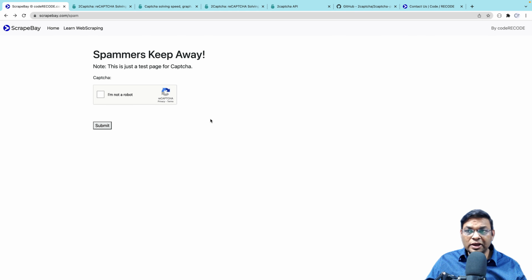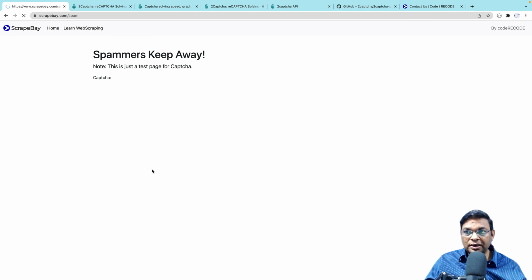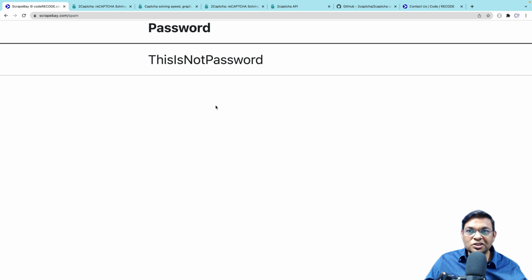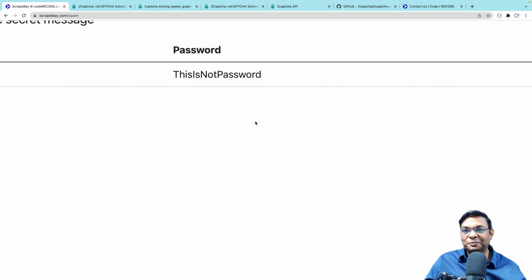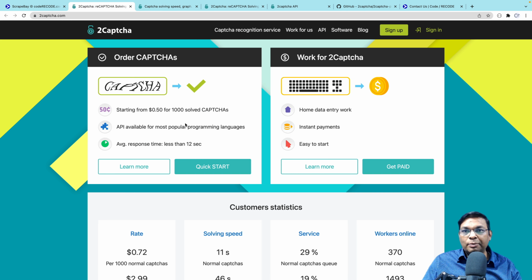The first thing that we are going to do is work with this page. This is a page that I created only for this purpose. If you click submit, it will not submit. You have to pass this challenge, I am not a robot. And then if you click submit, you will be shown this super secret password. So we are going to work with this page and take help of this particular service.